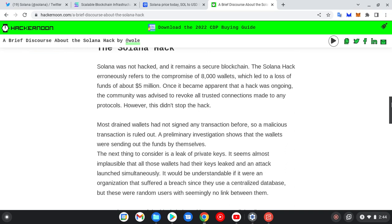Now, once it became apparent that a hack was ongoing, the community was advised to revoke all trusted connections made to any protocols. Now, that's why I just told you. If you are doing airdrop, once you finish using a dApp, disconnect, revoke the connection to keep yourself safe from all these hacks. You can't be hustling to save your cash and somebody will come from nowhere and steal it all off.